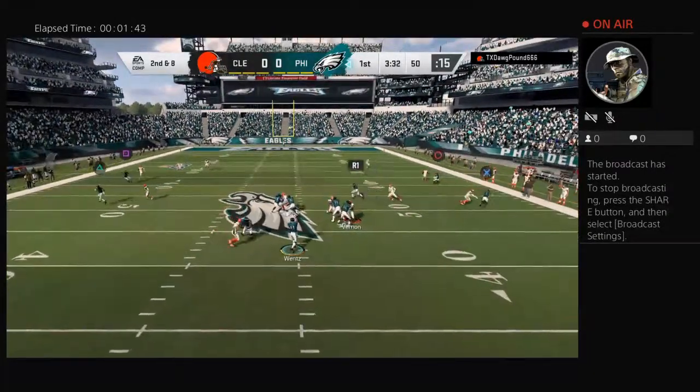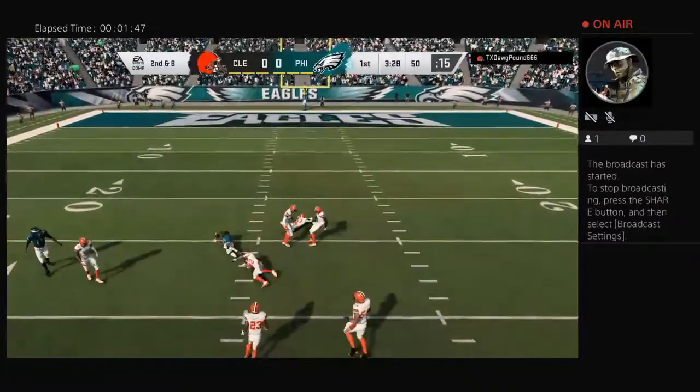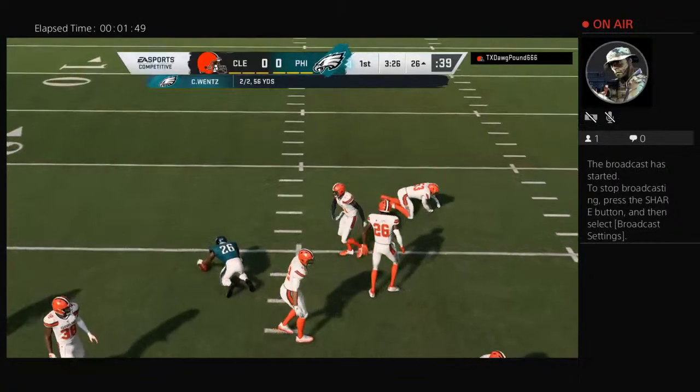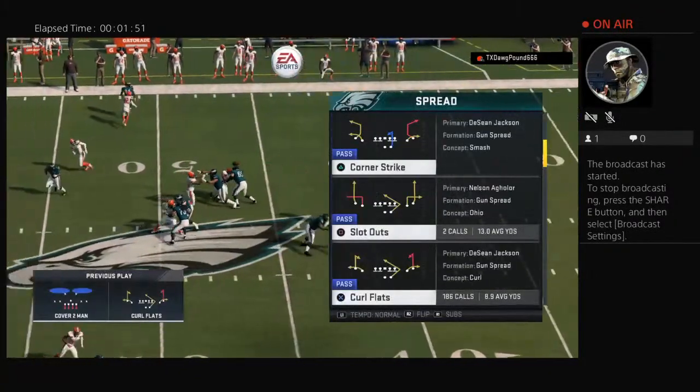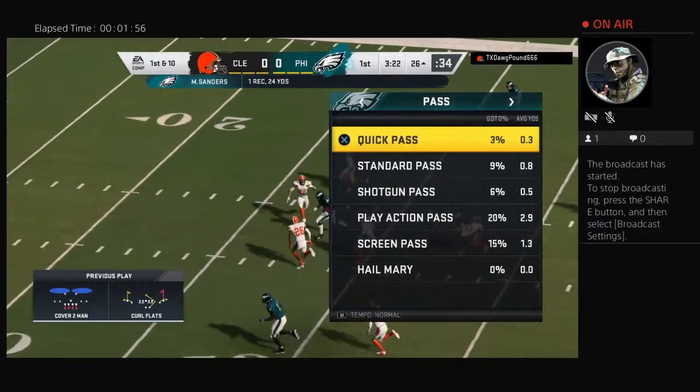From midfield, here's Wentz. The Sanders has got it complete. And he'll go down, but not before getting this inside the 30. And they're going to have another first down as he's going to be tackled at the Browns' 26.